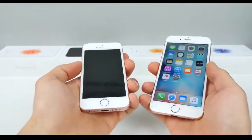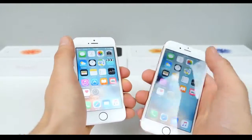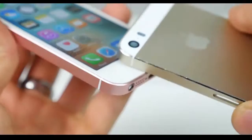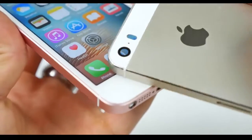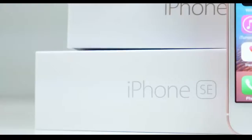Comfort-wise, I really can't complain. This is one of the most comfortable phones in my opinion. The smaller display and the blocky design give you something to hold on to, and it's definitely more comfortable than the iPhone 6S. The chamfered edges are no longer reflective like they were on the 5S. They are now a matte color, matching the rest of the body. So as a result, you won't be getting all those scratches that you can see here.